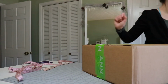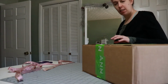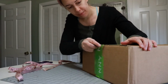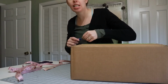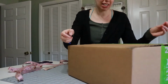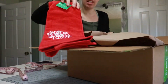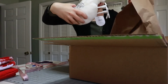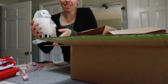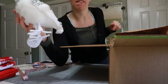So let's see what's in here. Let's see what kind of goodies I got. Yes, this is a seam ripper. I use a seam ripper to open boxes because yellow. Oh my gosh, this is for my little spot right over there, which I'll show you here in a second.